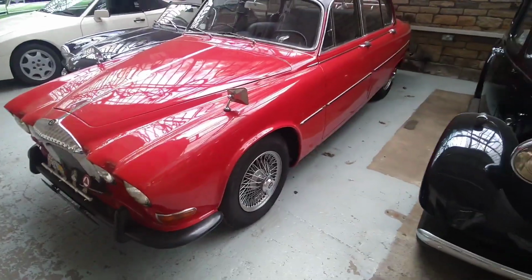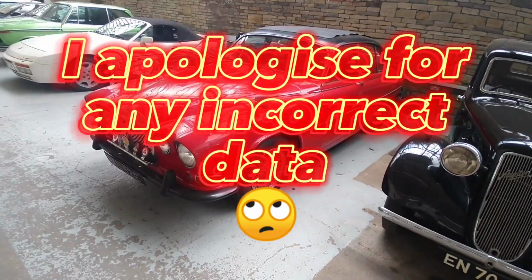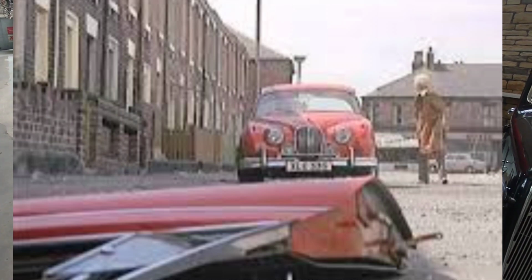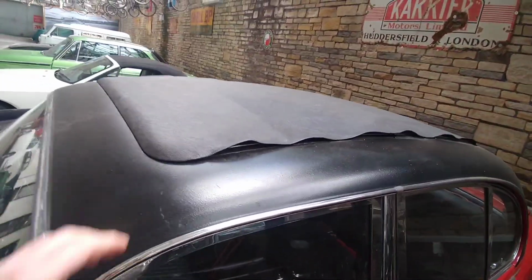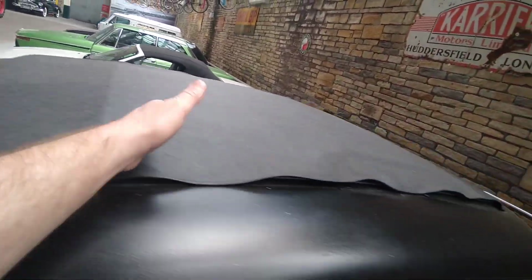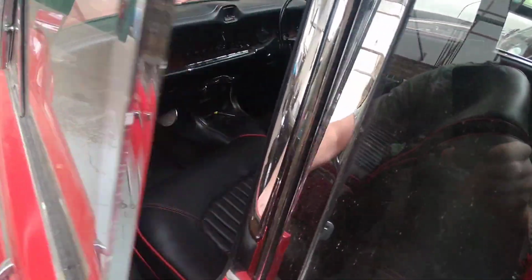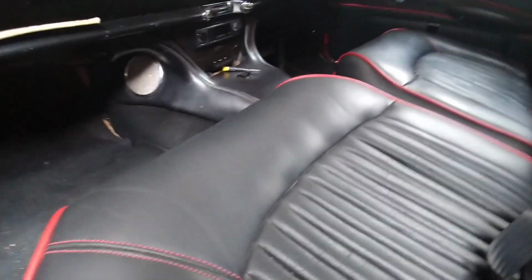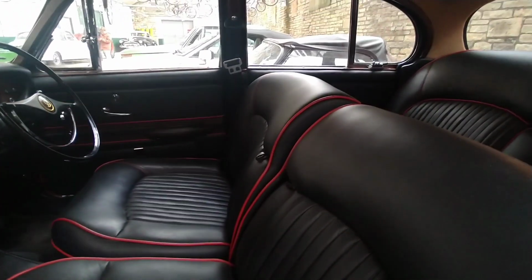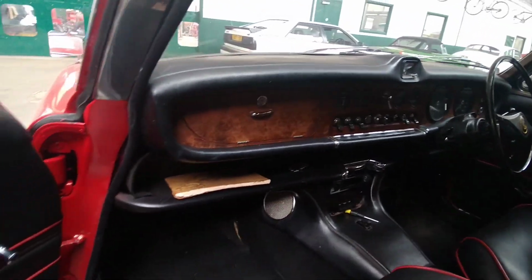There's the old badges that people used to put on the grills. There's actually a red one of these, Jaguar version, in the film Get Carter. It has its door ripped off. If anyone's seen that film, the original one, Michael Caine in it. Webasto roof, or Webasto style roof. So that'll slide all the way back, open up the roof, sort of panoramic. Let's look in here. Oh god, that smells really good. Really fresh leather. Nice.